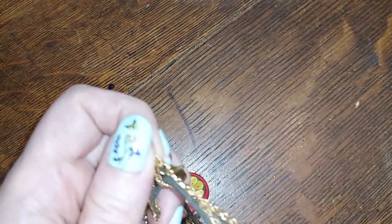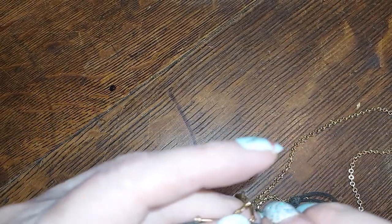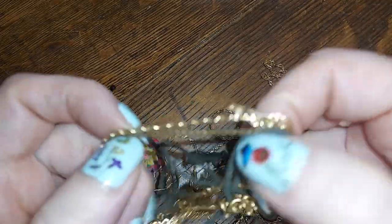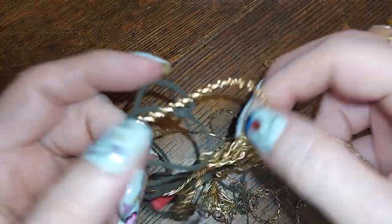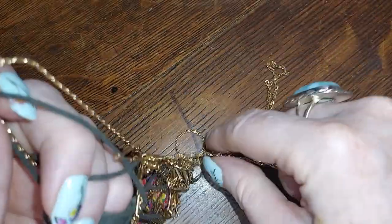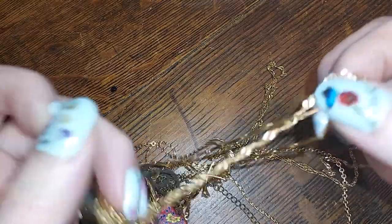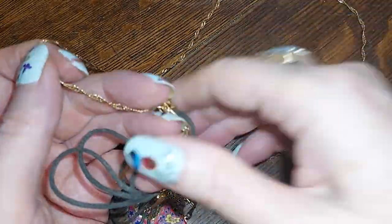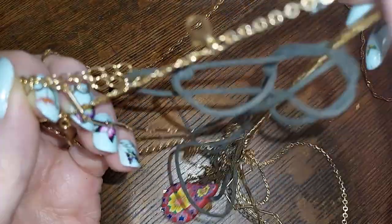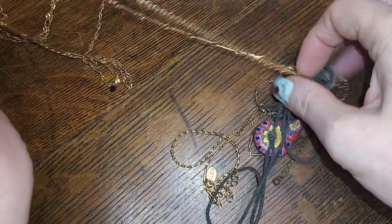That, let go of that. Get that one undone. Why do I not? Trying to get to the end of this one and I'm having trouble. It's kind of tangly. Oh, it's because it's attached here. See, now I thought that was a separate chain, but it's not.